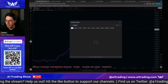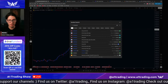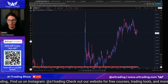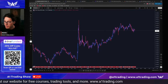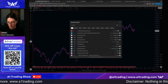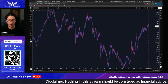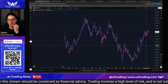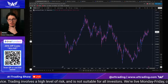Let me see. China 50. Is this the stock index? Am I mistaken? Let me see. HK 50. I've never looked at this. Okay, it's actually going higher. But if you zoom out, overall, not a great story. I just don't think this chart instills confidence. This is the Hong Kong 50 index, okay? I don't think this chart instills a lot of confidence in investors.